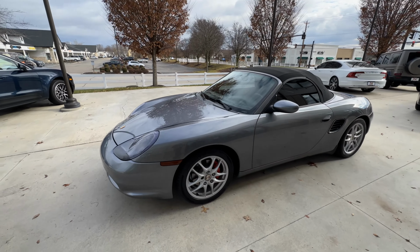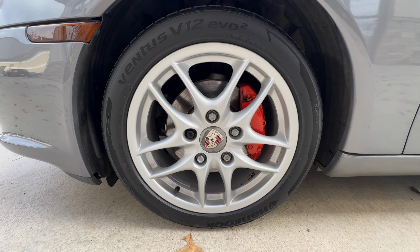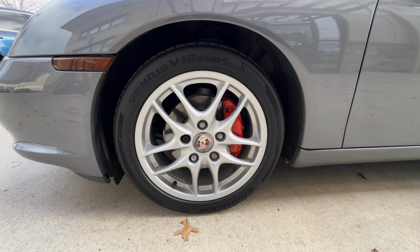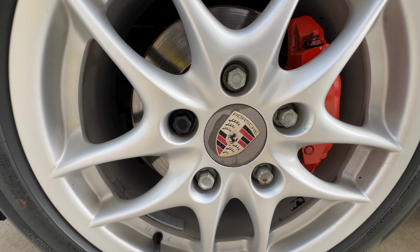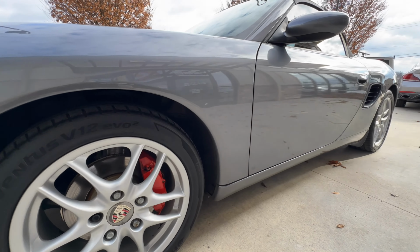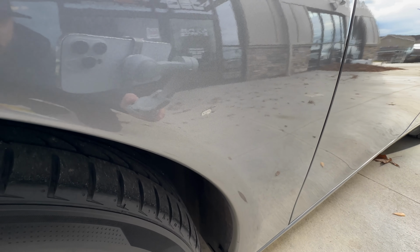We'll start up here at the driver front wheel. These are the 17-inch Boxster S. Red brake calipers. Those center caps were optioned with that colored Porsche Crest there. You will see that it is a little discolored. It's starting to show a little bit of age back there. There are a few little minor cosmetic things on this car. Right here on the driver quarter panel up front, there's a small little chip missing out of the paint there.